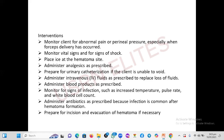Your management, for your interventions, is that you have to monitor for the pain and the pressure in the perineal area. Then you also have to monitor for signs of shock. Mostly ice packs are placed at the area, and the ice will help with controlling the pain or the pressure that is there. So place ice at the hematoma site. You administer your analgesics. You have to catheterize the patient if the client is unable to void by herself. And even if there is shock, the kidneys might be affected, so you might need to monitor the urine output of the client. IV fluids to replace fluid loss, then blood to treat any form of shock symptoms. Then you also have to monitor for infection.